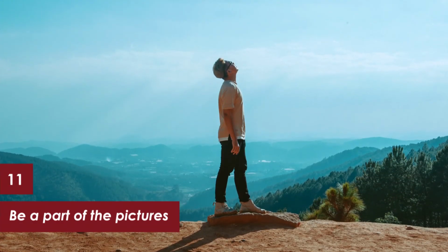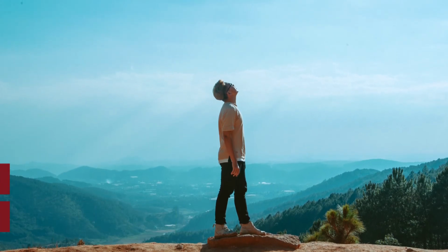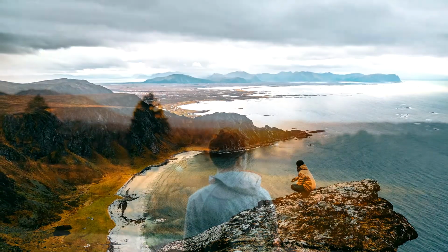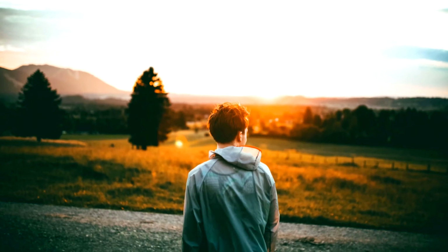Number 11. Be a part of the pictures. Don't forget to step into the frame when you can. Lots of travelers go home after a trip only to find their camera roll full of images of places and attractions, and not a single one with them in it. Even if you don't plan to post pictures with you in them, it's just nice to be able to look back and relive the moments.